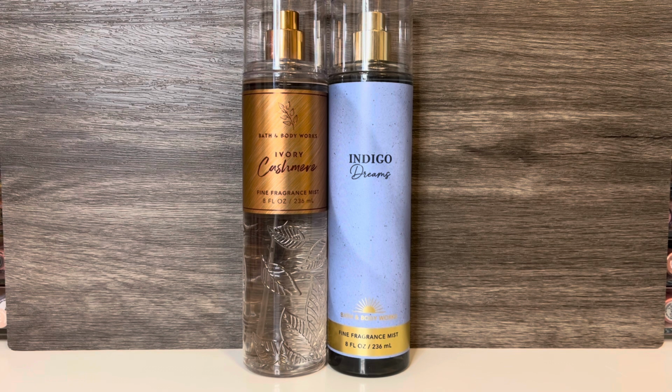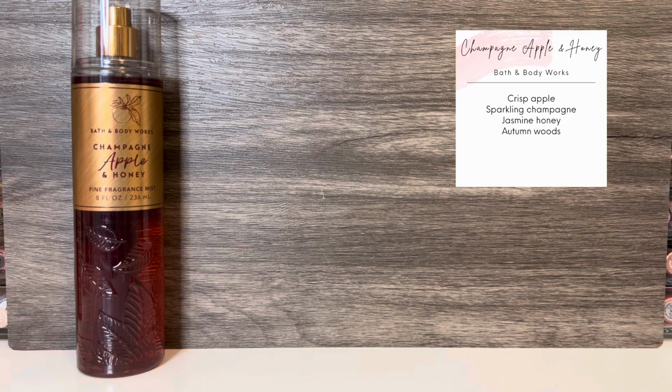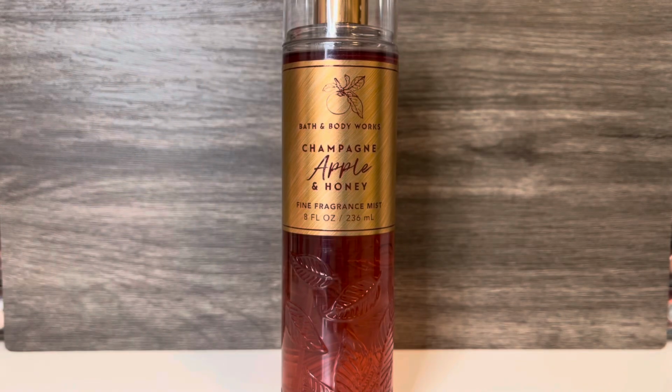And the next scent in the collection is Champagne Apple and Honey, which is a re-promoted scent. And this has notes of crisp apple, sparkling champagne, jasmine honey, and autumn woods. And this opens with a scent of fresh apple cider. The apple has some tartness, and there's a bright, bubbly quality to it. It also has a light floral note, and as it dries, the scent does get sweeter.